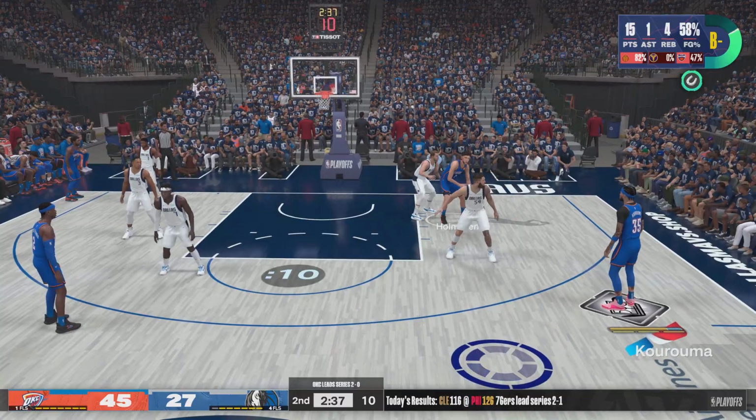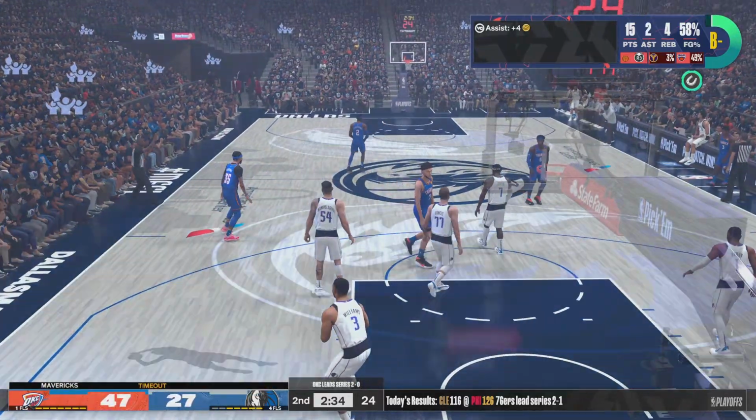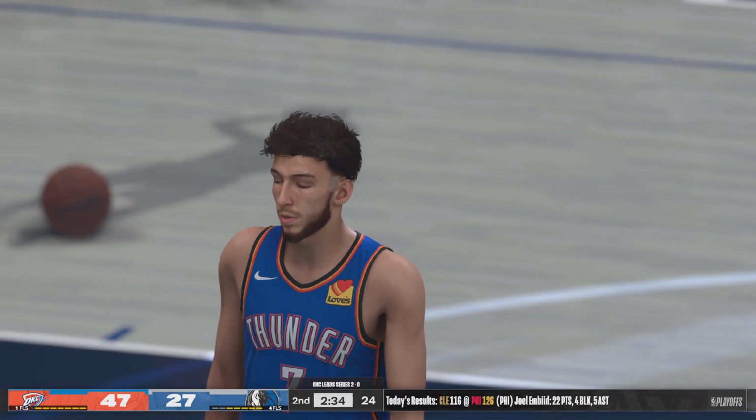Pass to Holmgren. Up and over Doncic. And it's Oklahoma City scoring again. Good touch from Holmgren, looking comfortable and assertive down there. And Dallas calls time here.